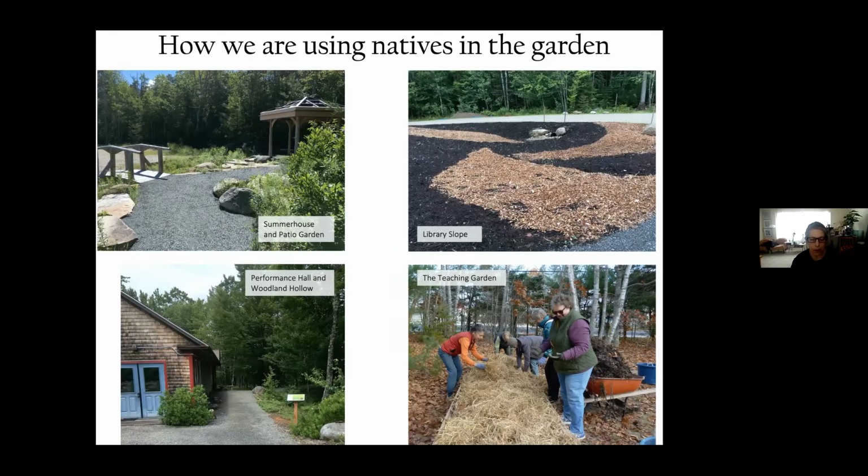This slide shows four different views of different places in the garden. We've not shown all of the gardens, but here are some examples of different areas. So the top left is what we call the patio garden, and the summer house, you can see it being constructed in the back. That funny structure on the roof is the beginning of the components of a green roof that we have started to establish on it. That bridge is a handicap accessible bridge. We got a grant from the Maine Community Foundation to build two bridges like that.